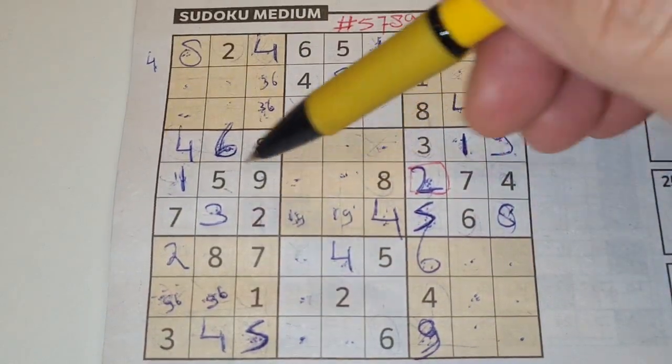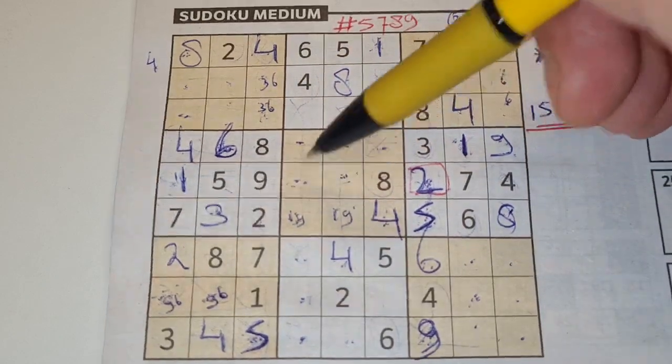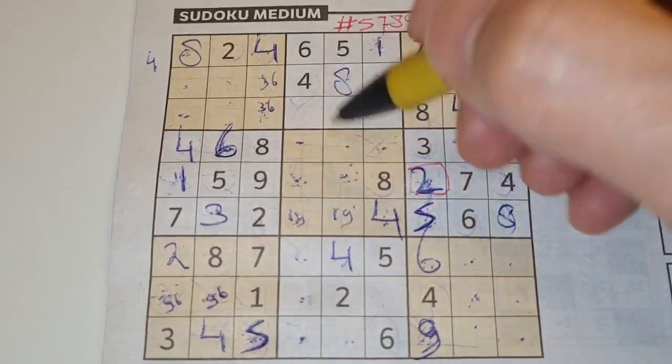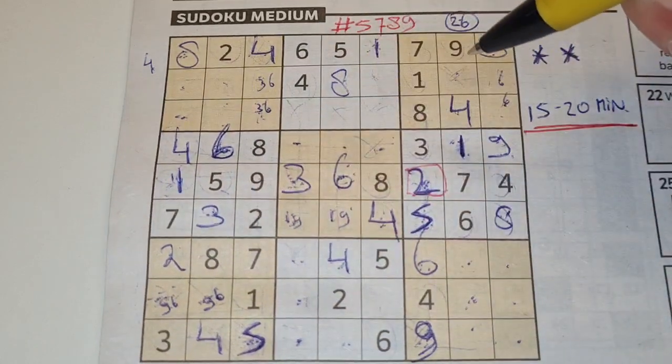2 missing numbers in this middle row. The 1, the 2, 3 is missing. The 4, the 5, and the 6 is missing. 3 and a 6. We have a 6 in this column. No 6 there. 6 should be here, and the 3 goes there.